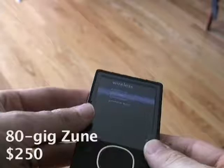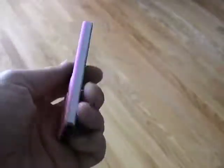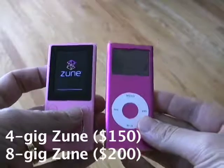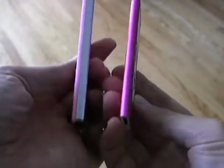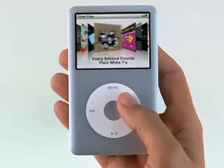Its capacity, price, and screen resolution are aimed at the 80 gig iPod. And this is what I like to call the Zune Nano, because it's meant to mimic last year's iPod Nano. The new Zunes are smaller and better than last year's Zune, although they're not smaller or better than the current iPods. But they do have some unique features all their own.